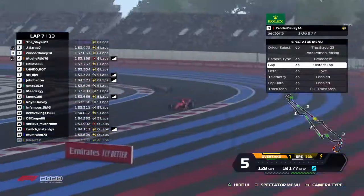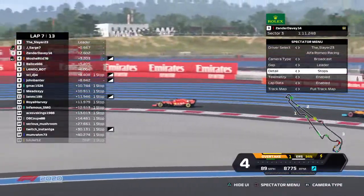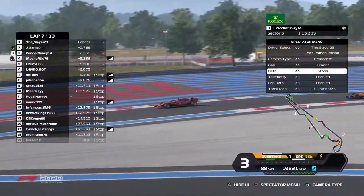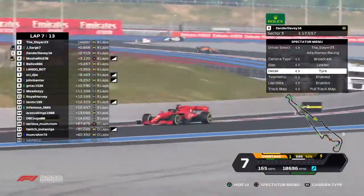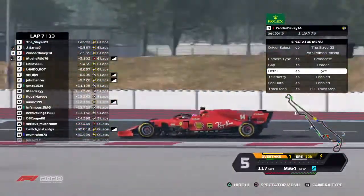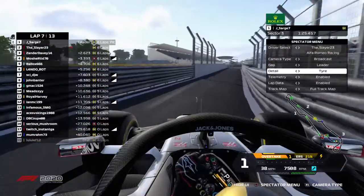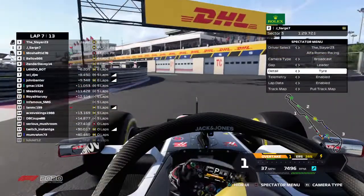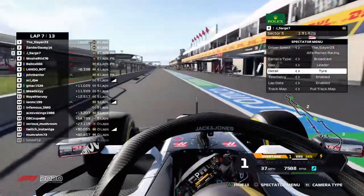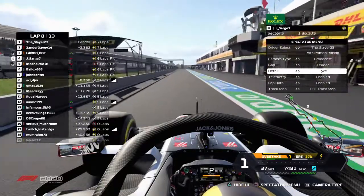To make a pit stop as well, I believe, if I can find. Yeah, so the top 6 all have to stop, as well as John Banter in P8. He also has to make a pit stop in this race. And J Sarge pits, as well as Moshe and Balak, so he's going to be putting on the soft tyres.